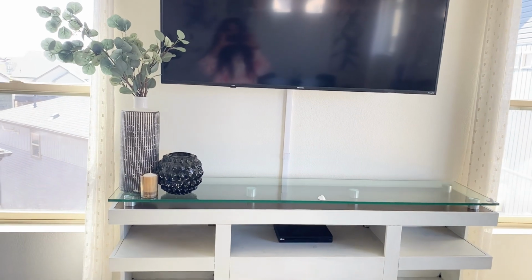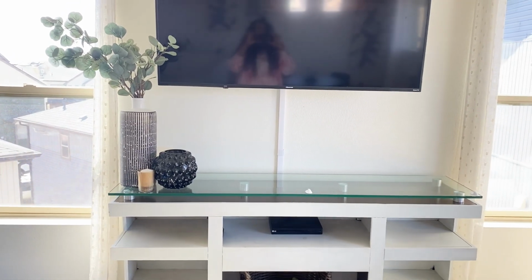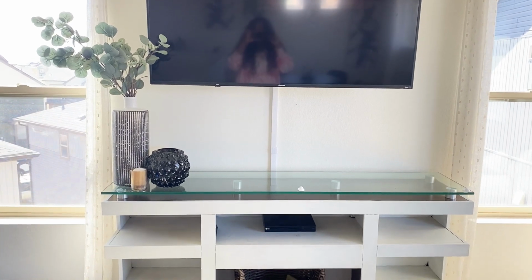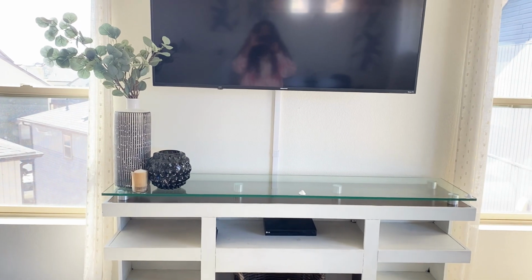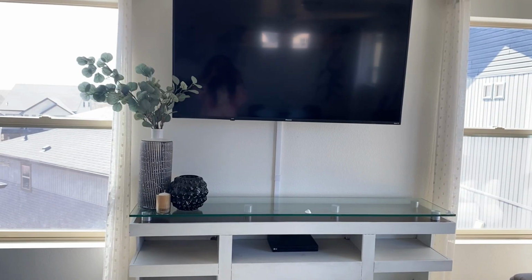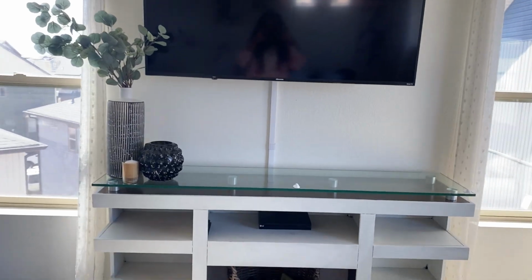Love it that way. I love this vase, guys. Love that vase. Is that, hold on, is that CB2? I'm not sure. Let me look at it and I will let you guys know. Okay, no, it's Crate and Barrel. I thought it was CB2. But yeah, I love it.